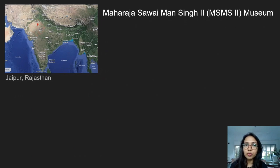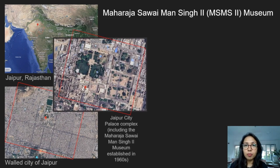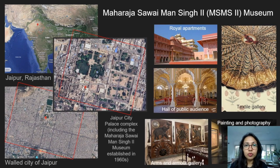The MSMS II Museum is situated in the northern Indian city of Jaipur, which is the capital of the state of Rajasthan. The old walled city of Jaipur was built by Maharaja Sawai Singh II in the 18th century in a grid pattern, of which the City Palace complex is an integral part. It was and still remains home to the royal family of Jaipur and houses the Maharaja Sawai Singh II Museum that aims to convey the story of Jaipur and its royal family through art, architecture, and other varied collections.